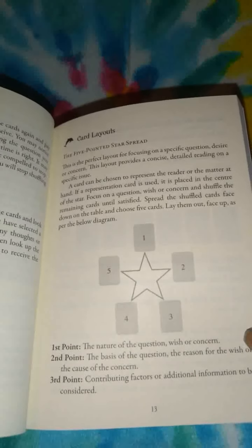We have the 5-pointed star spread. We have the 6-card spread, which is the answer spread. I'm very surprised that they don't include a 3-card past, present, and future spread or a single card reading. But like I said, you can do these even without it being in the guidebook.